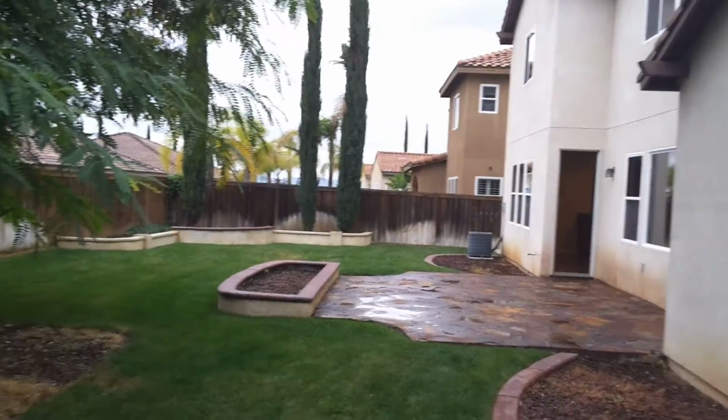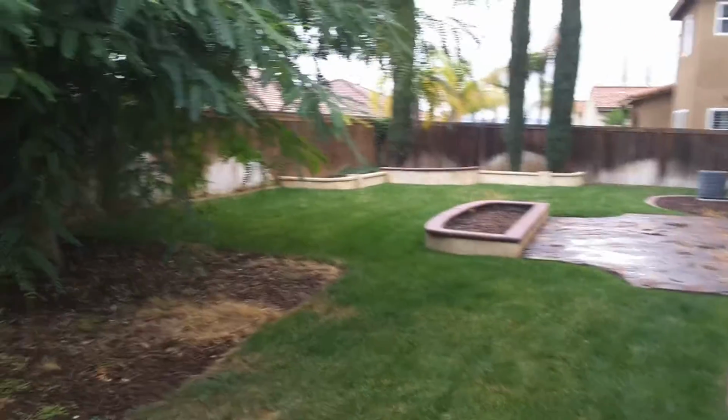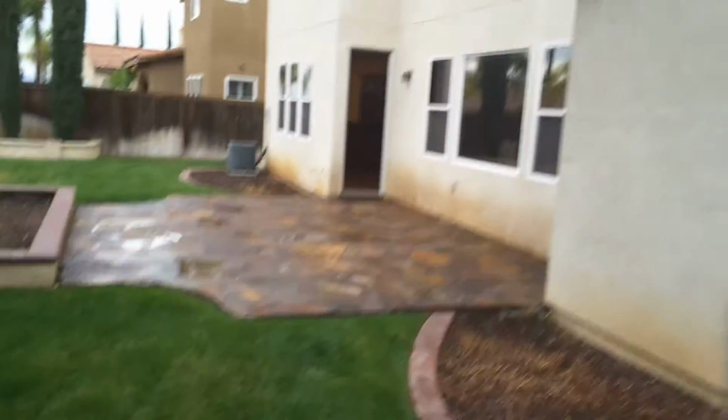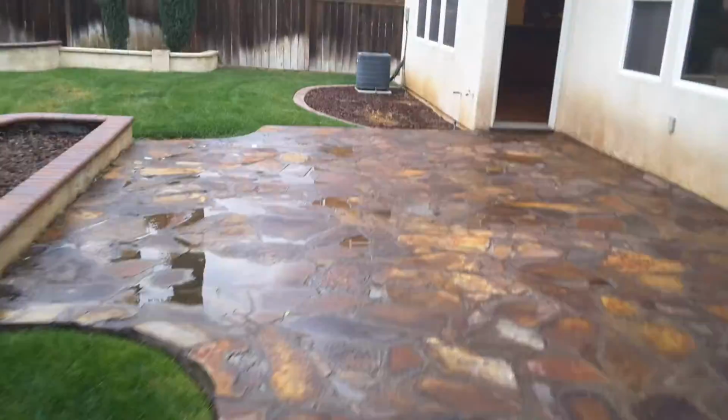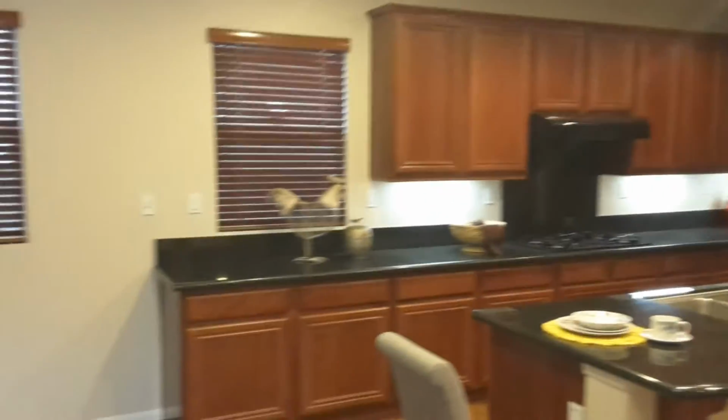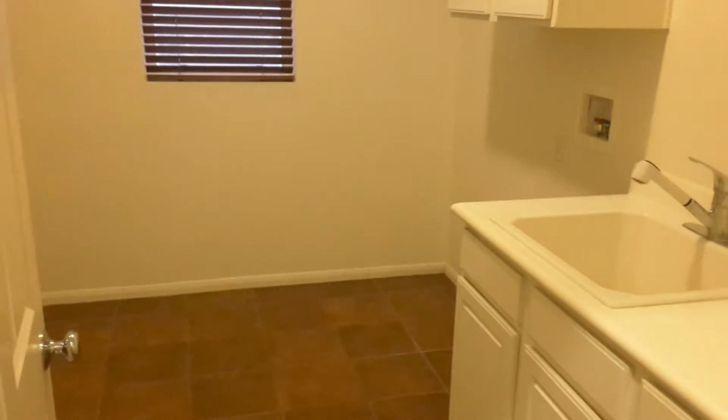This is the back of the house. It's a decent size. The second floor. Let's go inside and go upstairs. Again, it's kitchen. Oh, before we go upstairs, keep our garage there. A couple of closets here. And you have the laundry room here.